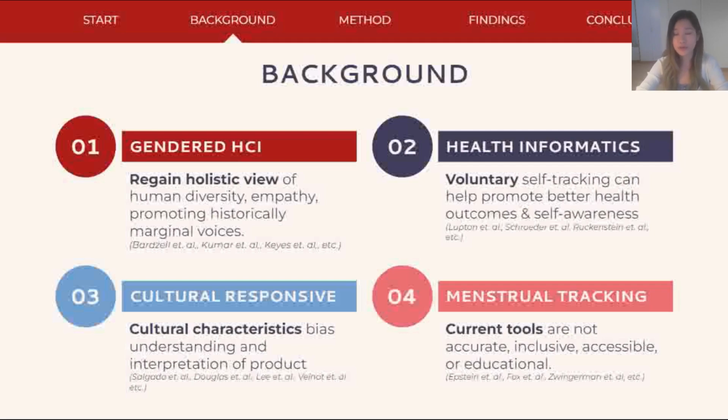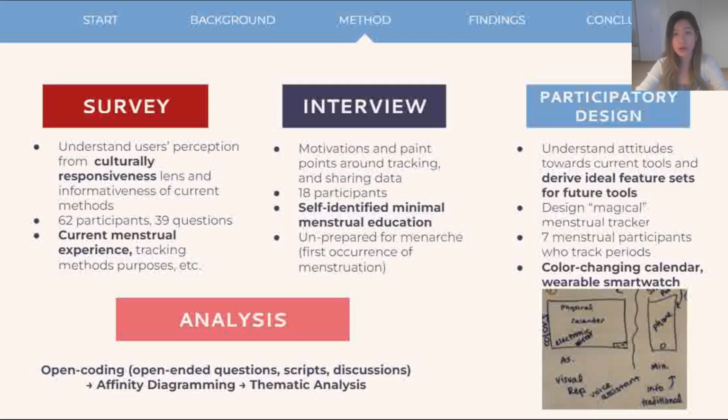To expand on previous work and how we might provide some more color at the intersections of the previously mentioned fields, we took a mixed methods approach of conducting survey, interviews, and participatory design workshops. We first started out with a survey to understand users' perception of current menstrual tracking technologies. The survey was open to all adults and asked questions about their menstrual and tracking experiences, as well as any experience they had sharing or tracking for others.